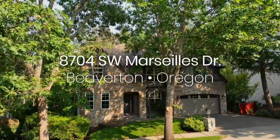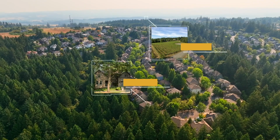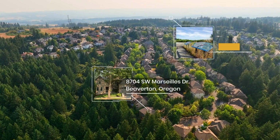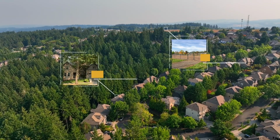This exceptional Renaissance home offers the perfect balance of luxury, comfort, and nature. Nestled in the sought-after Renaissance Pointe neighborhood, you're close to nearby parks, fantastic schools, and the neighborhood pool, with Nike, Intel, shopping and dining just minutes away.